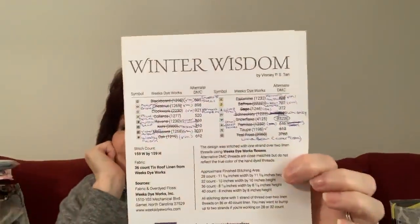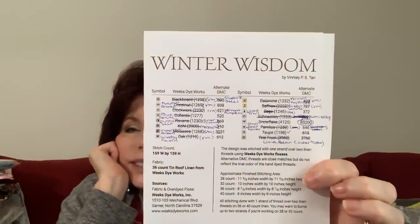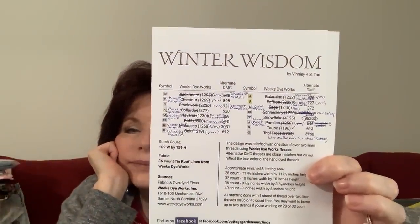I think I'm doing all the called for. No, wait a minute. I got a copy here. No, I'm not. I'm switching in a whole bunch of things, stitching from stash. So that is my Winter Wisdom by Cottage Garden Samplings.